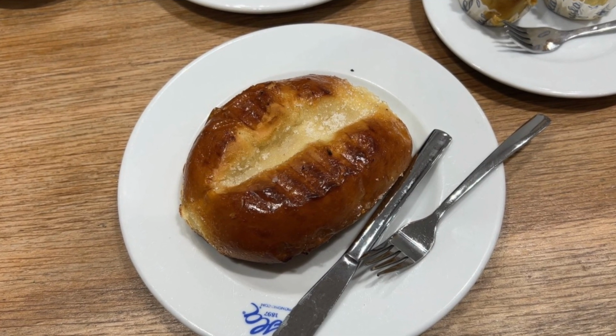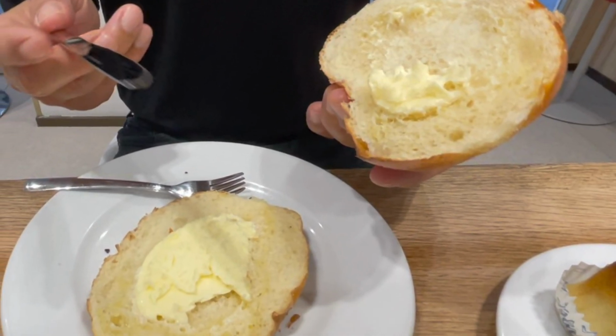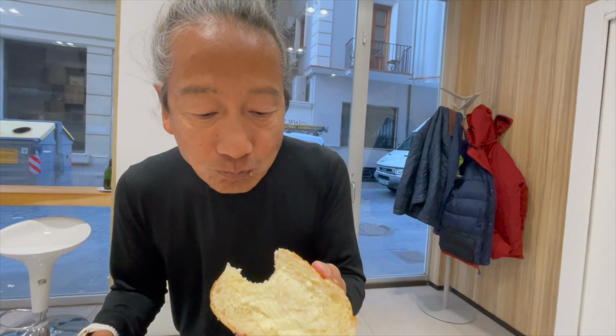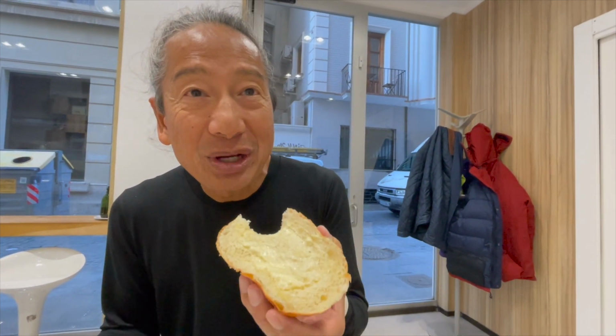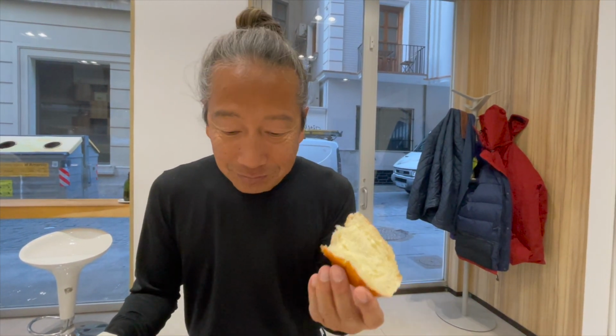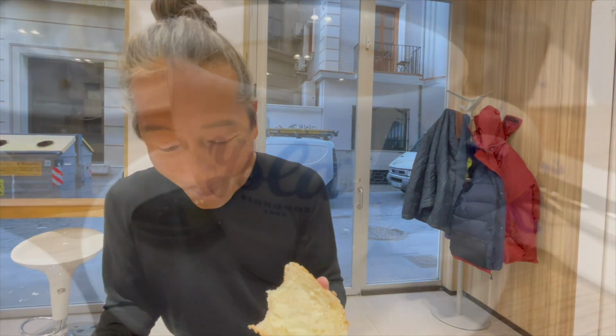So now this here is some sort of toast. It looks like a bun. It's got a little bit of sugar on it here. But I had her slice it in half. Let's see how this is. This is sweet bread. Really good with butter. So I'm going to go ahead and finish this off.